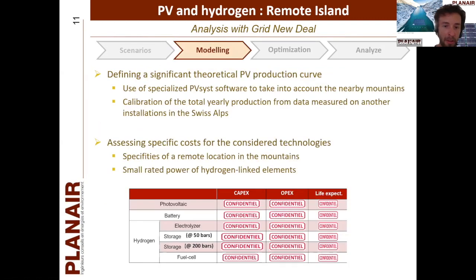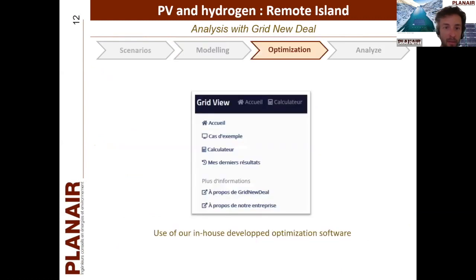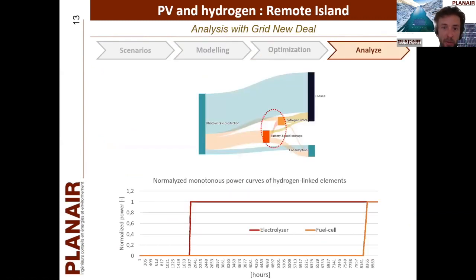We made the modeling, comparing the different costs of the system with different types of configurations, finding the right size of electrolyzer and of storage, having the simulation with PVSyst, and then assessing the best cost solution, making the optimization, and then we get the different results. The one with hydrogen is quite interesting. It was also a question we had. Thanks to the batteries and the PV system, we have a very small electrolyzer, but this electrolyzer is running more than 5,000 hours a year because the PV and batteries enable it to run almost continuously.